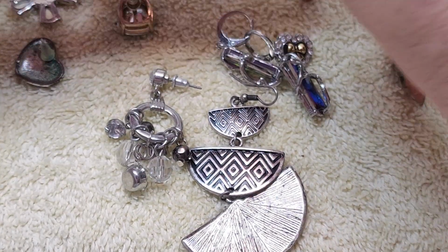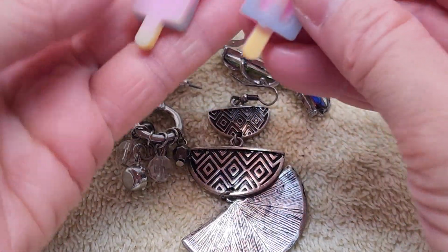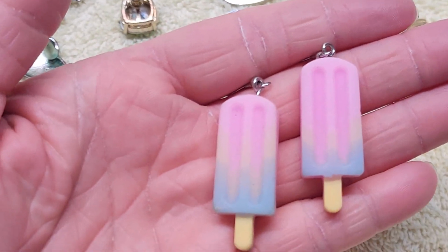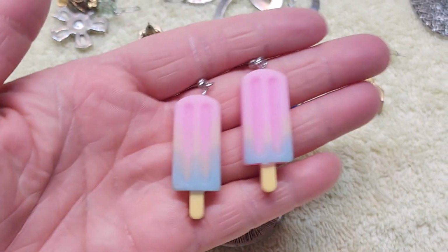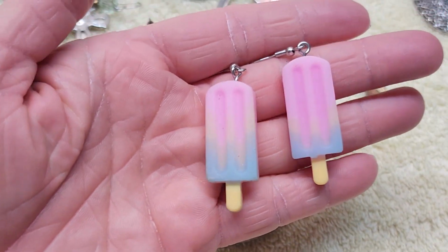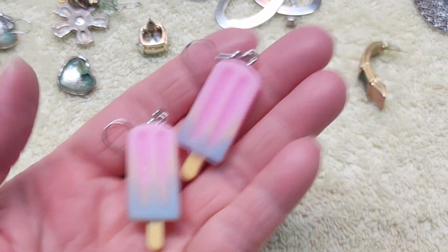Oh, hello. Popsicle stick wire earrings. They are, oh, I'm a little close, aren't I? Let me zoom out just a little bit. They're not polymer clay, I don't think, but I don't know what they're made of. Just simple little, something that you could probably find from AliExpress.